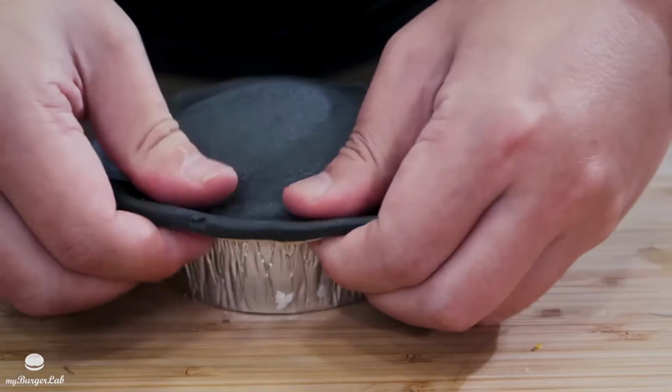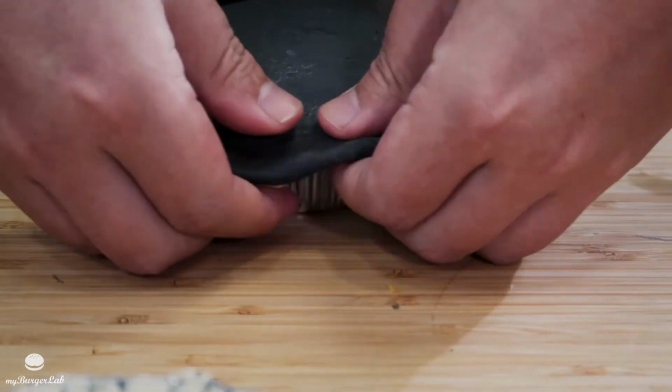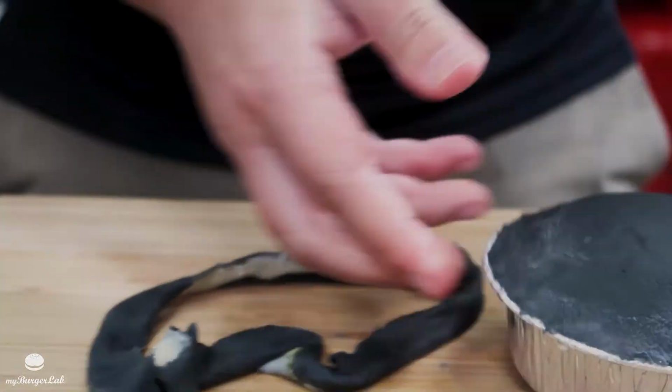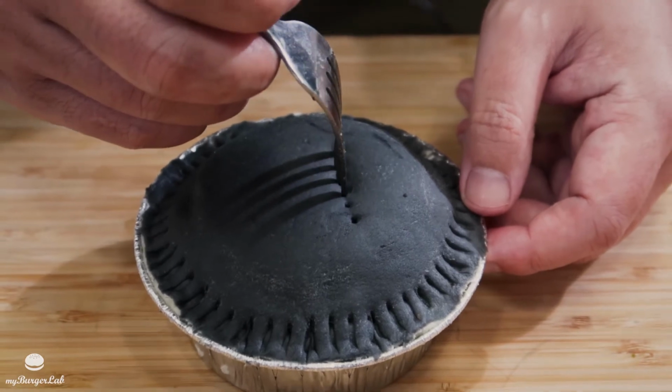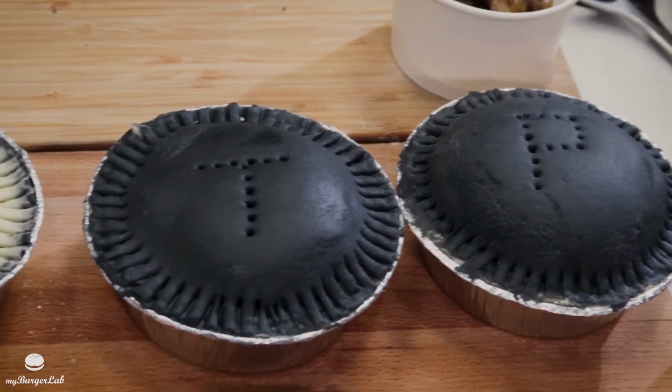Look at him, he's a pro. He's a pro already. I'm a pastry pro. Ning will be getting a laugh out of this. There we go. Very nice. Alright, so this one would be called prawn, right? Just do a prawn. P. Cool.